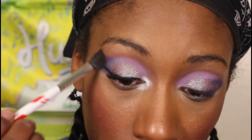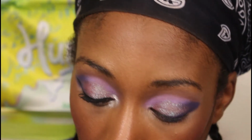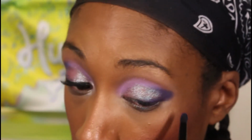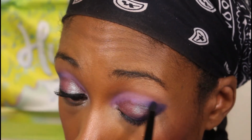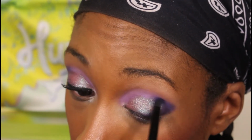Take my Glam candy cane brush and just dust over everything. And I'll take this same brush and pull back with Guardian. And Zenith Hour is the name of the pastel purple, but I'm sorry I never actually told y'all the name of that one. I think I literally told you the name of everything else except that. My bad.